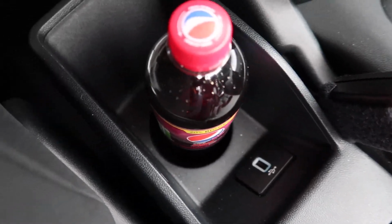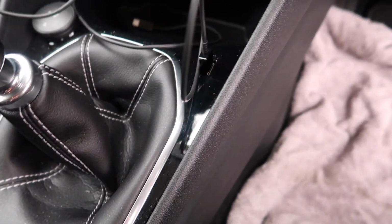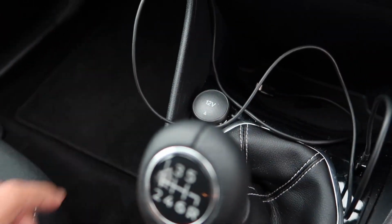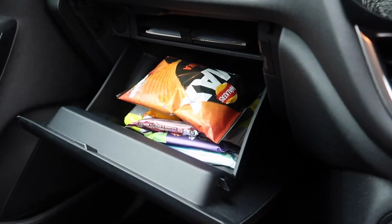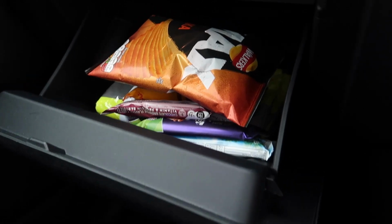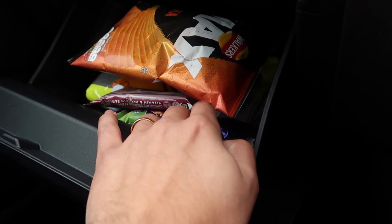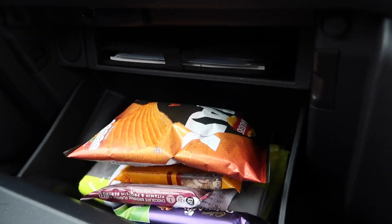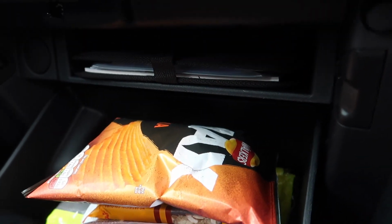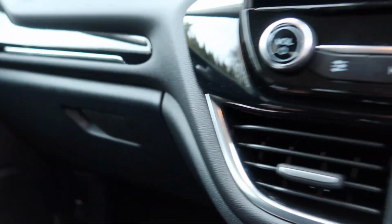There's also another cup holder here, and you may have noticed there's a USB port. There's also a USB port here. As you can see, I've got my phone lead plugged in. 12-volt socket. And there's also, of course, a glove box which has a decent amount of space. As you can see, I've got my lunch in there, a very health conscious lunch. I've got my dairy milk and my very unhealthy crisps. But you've also got a shelf in here as well, dedicated for the owner's manual, which I think is a very practical touch. I do like that.